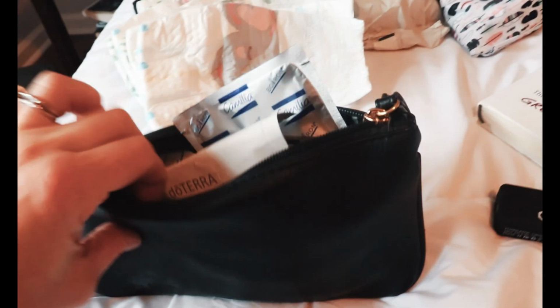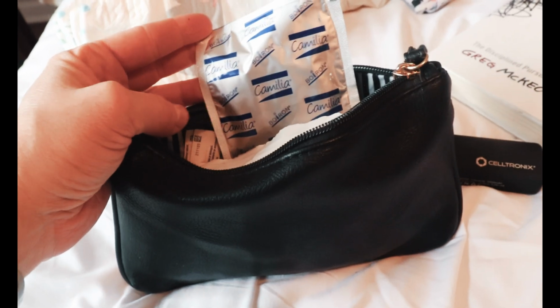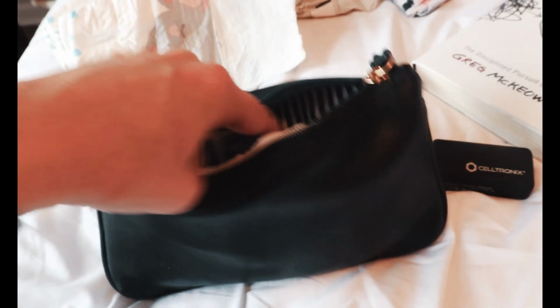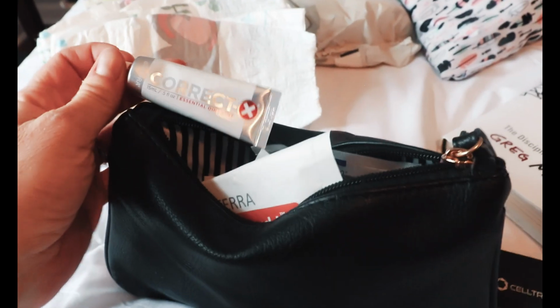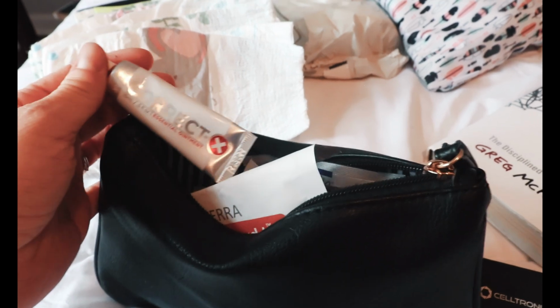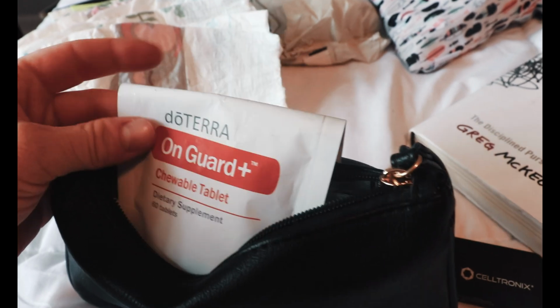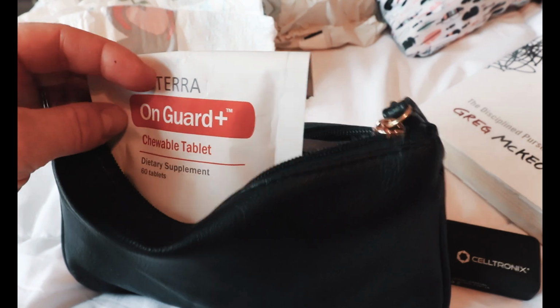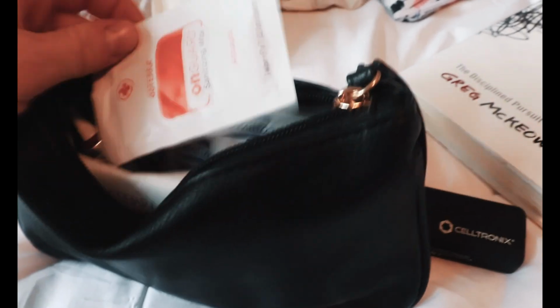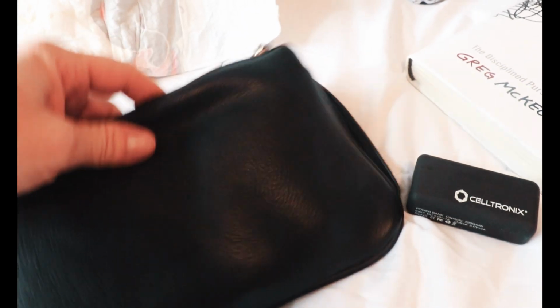Okay, and then in this little bag I just have some basic first aid things, I guess. I have these little camellia drops for teething pain if Ruthie's having some teething pain. I keep some band-aids. I have this Correctex ointment. This is like a Neosporin, basically for cuts and skin issues of any sort. And then these On Guard tabs we use just to boost our immune system, especially when traveling. You know, you're kind of packed in with people. Hand sanitizing wipes, earplugs, hair ties, kind of like the basic stuff that we might need.